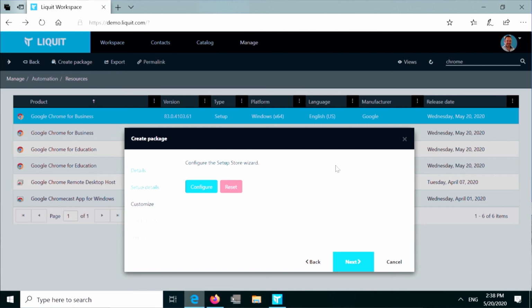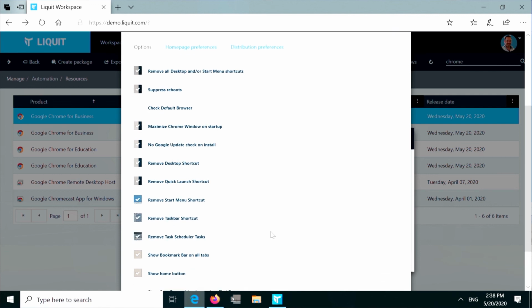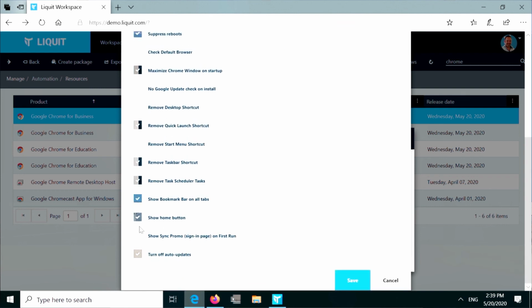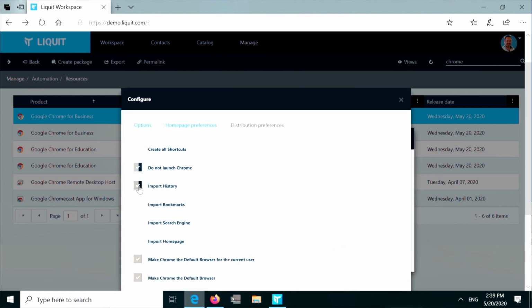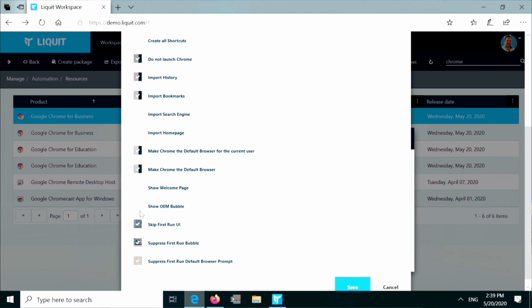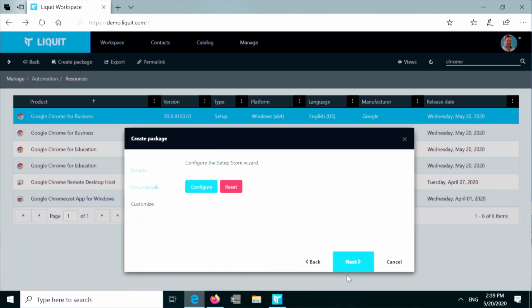So I click on Next, and now Liquit serves you with our smart wizards. Instead of packaging this application by hand, which would take me approximately 4 to 6 hours to configure correctly, I can simply select the features I like in my package, skip the ones I don't like, and pre-configure it. I can set my home page, in this case the great website liquit.com. For my distribution preference, I want to import my history and bookmarks from my previous versions, and I want to show the OEM bubble for whatever reason. And I click on Save, and basically now my packaging is done. This is my full packaging process. So you can see how much time this can save you.